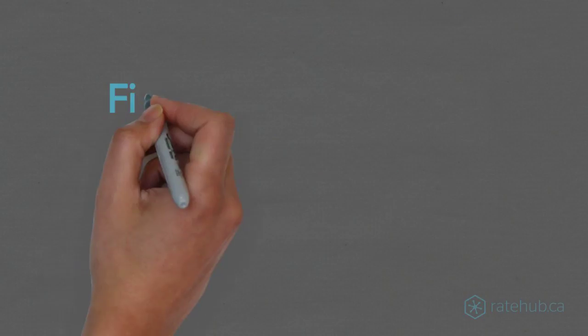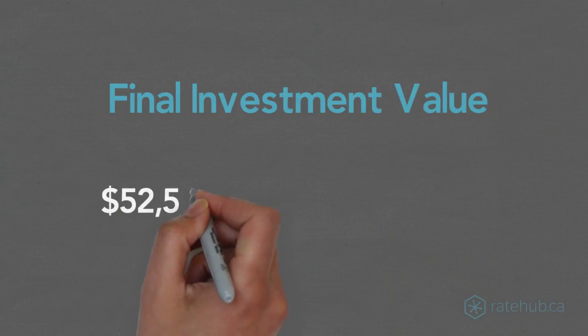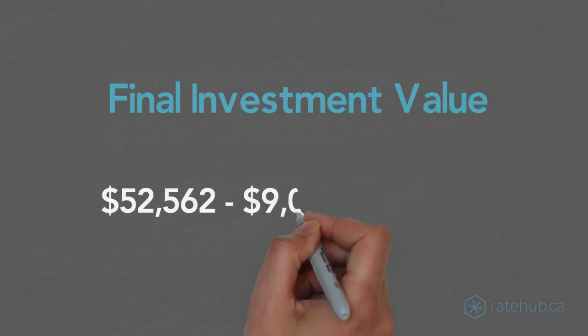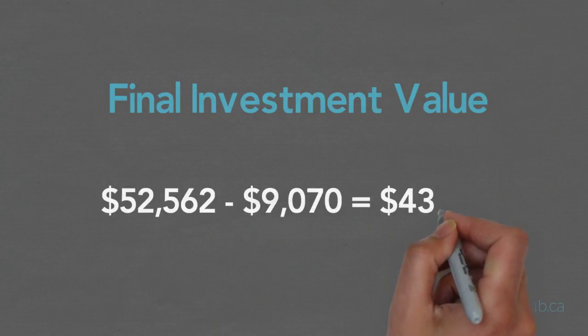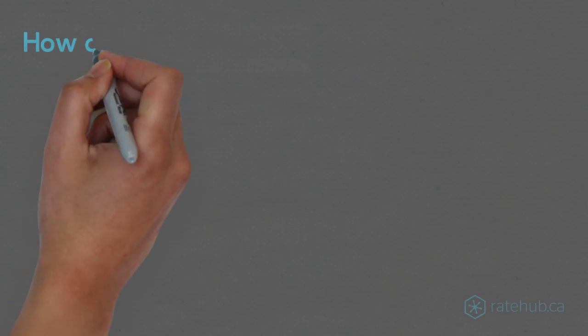But what is the actual value of this investment from scenario 3? In the end, your investment will be worth $52,562. Once you subtract the $9,070 in taxes paid at withdrawal, the total value of your investment is $43,492. By now, it should be clear why you should have an RRSP.